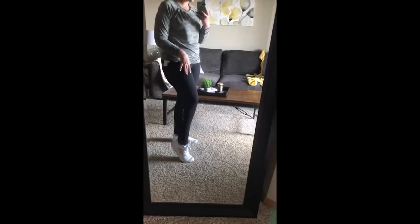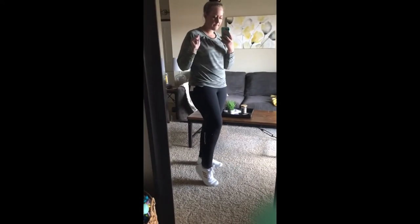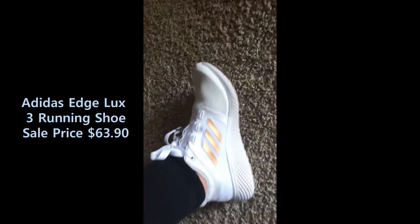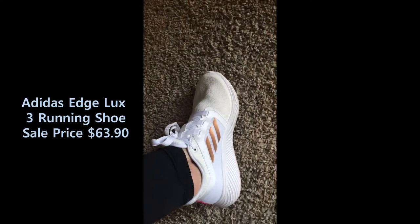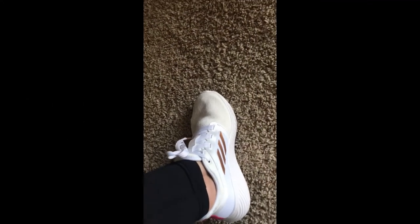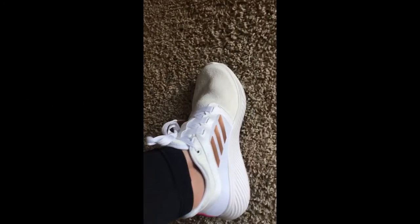I paired it again with those Zella leggings and then, you guys, sorry, I just put my nail in front of the phone. These sneakers were my second must-have besides that leopard sweater. These were, I want to say, $68. So these are the Adidas sneakers. I feel like a ton of bloggers and everybody were trying these too, but they're this really pretty white. They have this rose gold on the side and then a hot pink stripe on the back of them.